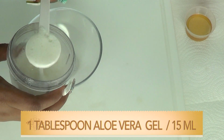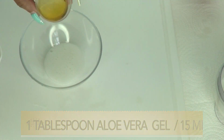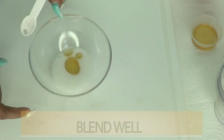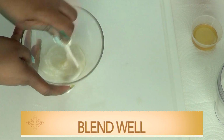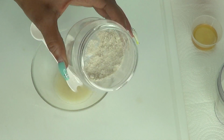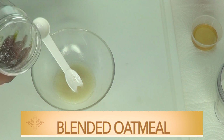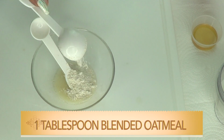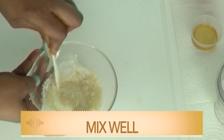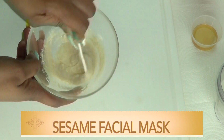So I'm going to take a tablespoon of the aloe vera gel, 15 ml, and I'm going to pour in a teaspoon of the sesame seed oil. We're just going to blend the two together. And the next ingredient is oatmeal, and this is a blended oatmeal. Just blend your oatmeal to a powder, and I'm going to be using 1 tablespoon of the blended oatmeal, and I'm going to mix this with the sesame seed oil and the aloe vera gel. And here we have our sesame facial mask.